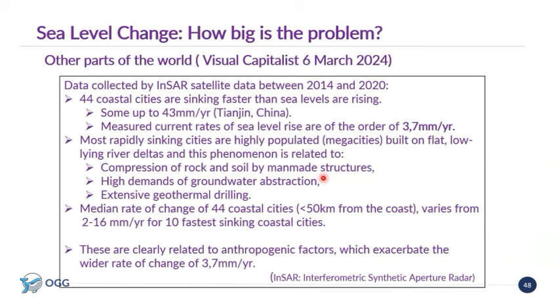But in the rest of the world, just recently, there was this data in Visual Capitalist. If nobody follows that, it is a very interesting site. They had data collected by interferometric synthetic aperture radar over a 6-year period, and there are 44 coastal cities that are sinking faster than sea levels are rising, some up to 43 meters a year in Tianjin in China. Measured current rates of sea level rise are of the order of 3.7 millimeters per year.